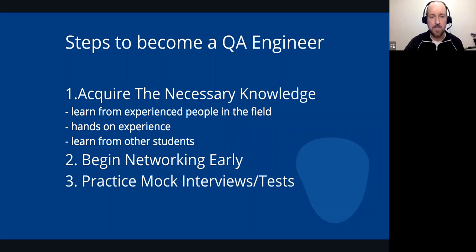And the second step is to begin networking early, kind of how I mentioned with the meetups. As soon as possible, get yourself into some local meetups or remote meetups. You can join these QA meetups from around the country, around the world right now. COVID had some bad things happen, but there are some good things too, and it definitely allows you to remote into these QA meetups, join some conversations, and learn quite a few things.